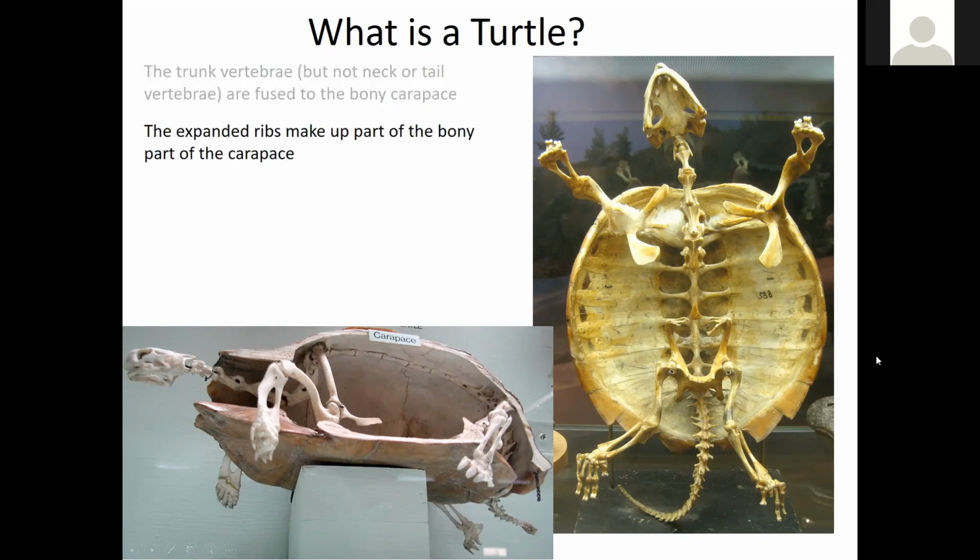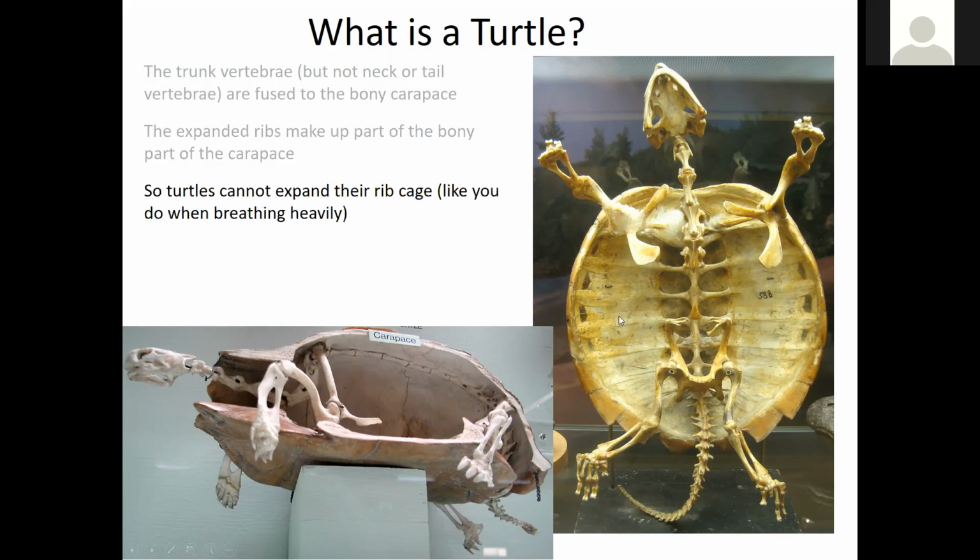The ribs are expanded, and they make up part of that shell. So that part of the shell, the carapace, is made up of expanded ribs. And that's kind of interesting. What that means is a turtle can't expand its ribs like you do when you're breathing heavily. When you're breathing heavily, you may expand your ribs to help create negative pressure and ventilate your lungs, but a turtle can't do that. And guess what? They also don't have a diaphragm, which is the main muscle you breathe with. So they don't have a diaphragm, they don't have expandable ribs, but they do have lungs, and they do manage to breathe somehow, nevertheless.